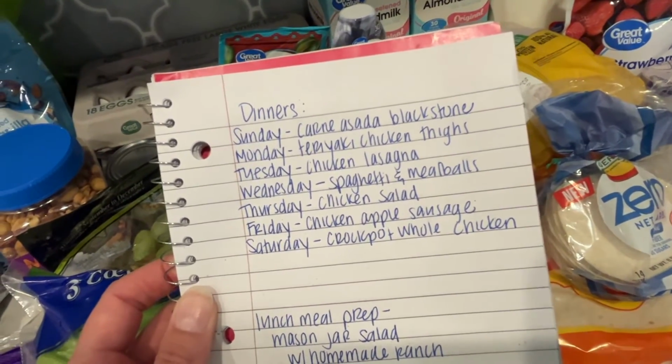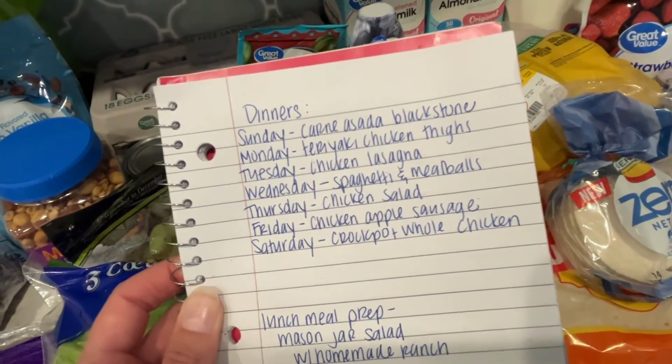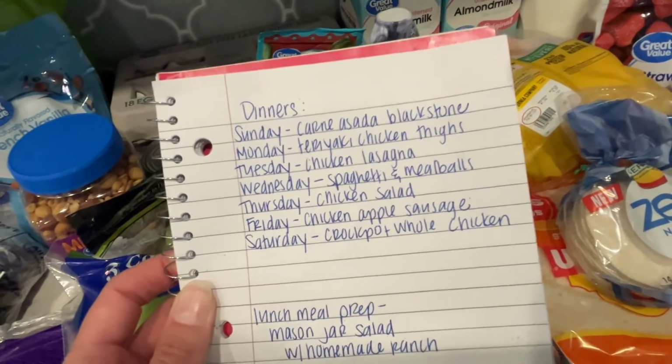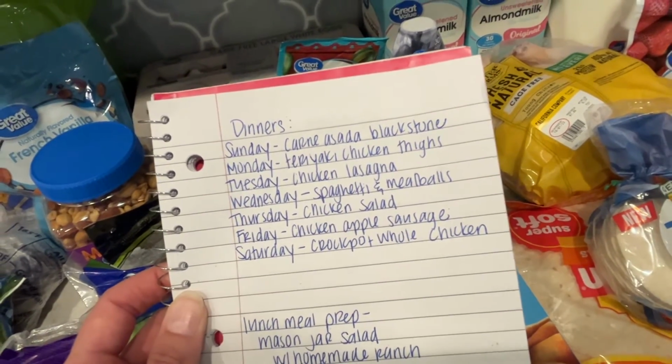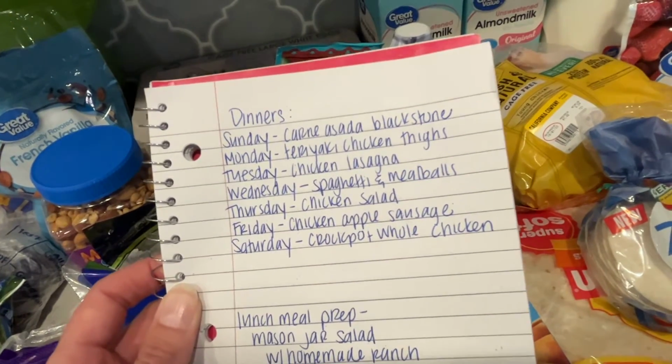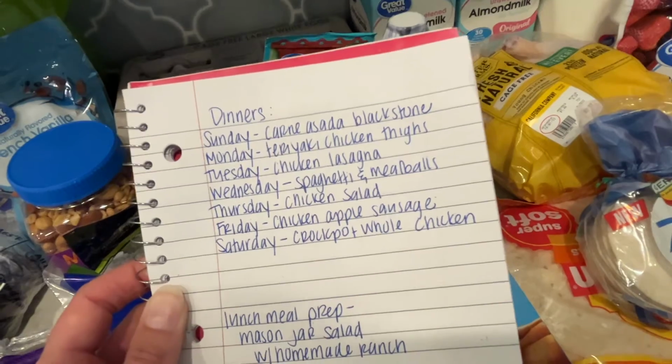Monday, I'm going to do chicken teriyaki thighs with broccoli and rice. Tuesday, I'm going to make a chicken lasagna. Wednesday, we'll do spaghetti and meatballs. I have frozen meatballs in the freezer, so super easy dinner. Thursday, we're going to do salad with grilled chicken.